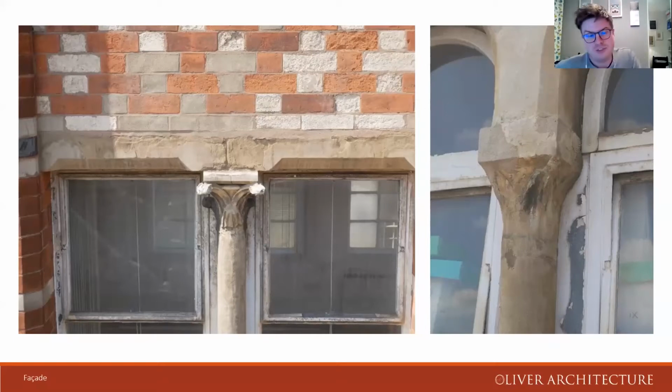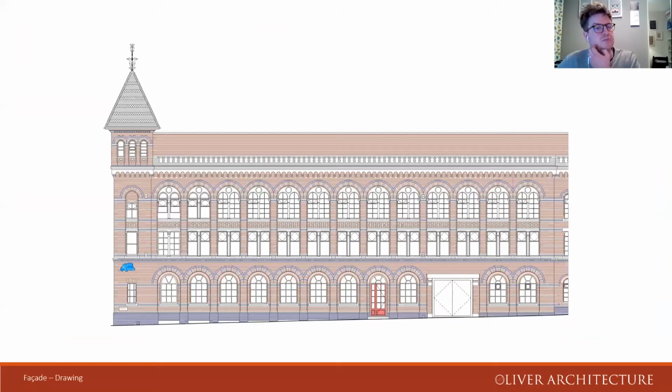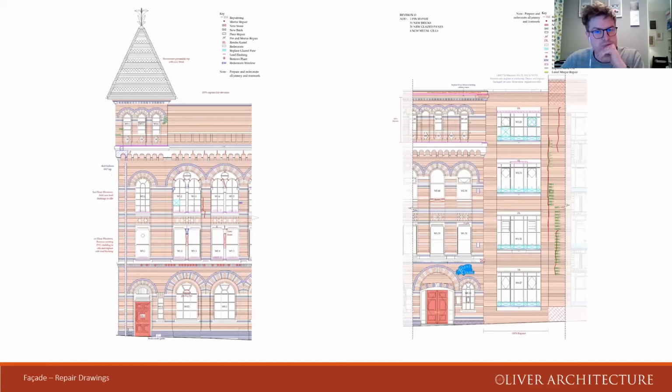If we go on to the next slide, the client instructed a firm to carry out a measured survey of the elevation. We coloured in this elevation to create some nicer decorative drawings, one to just show off the Argent Centre itself, and then we used these drawings as a base. On the next slide, we zoomed in and created much more detailed survey drawings where we itemised and identified all the areas which needed repair.